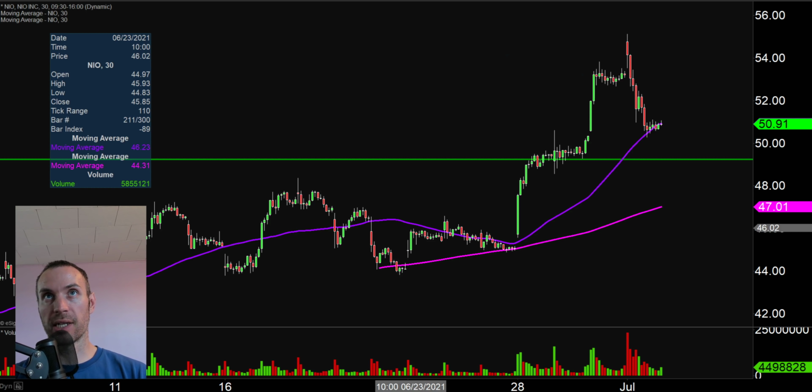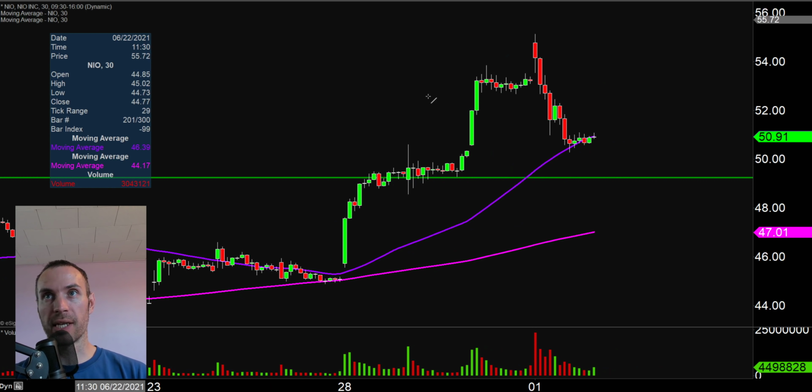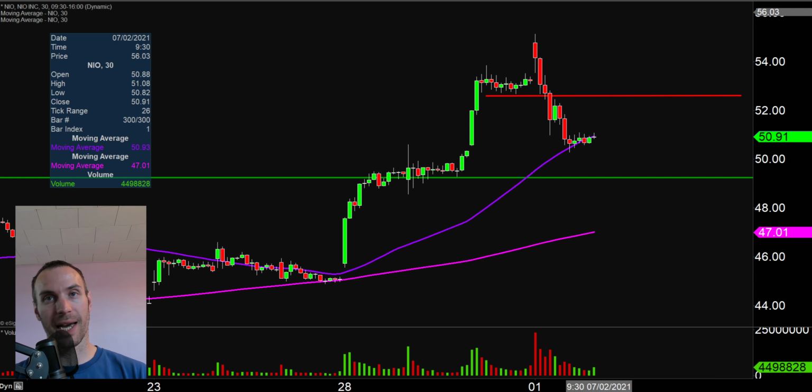So we'll see if the price can build upon the uptrend and ultimately consolidate out, chip away, and build a higher base. If there is any sort of return back upwards, the first key area of resistance to watch very closely is going to be right there at 52.50. But yeah, no doubt about it.